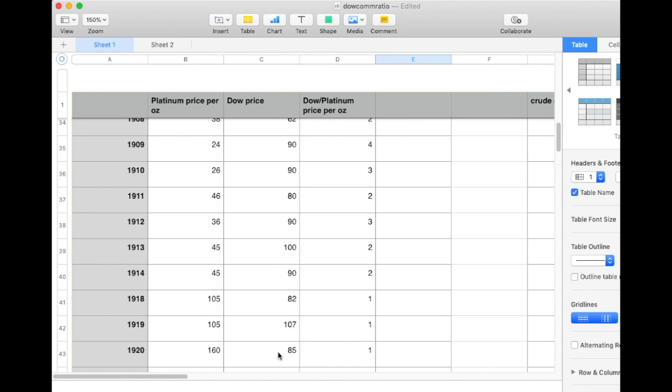So you see the Dow. The Dow in 1900 was 60. The Dow in 1920 was 85. So you would have held Dow stocks for 20 years, and you would have only got less than a 50% increase in the Dow. Whereas if you held platinum from about 18 to 160, you would have got about 9 times your money. If you would have bought platinum, that's 900% versus a 50% in stocks.